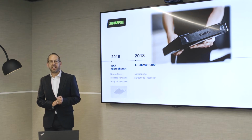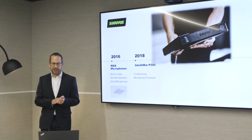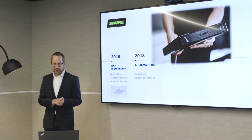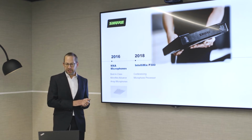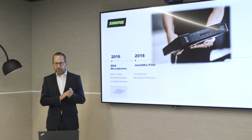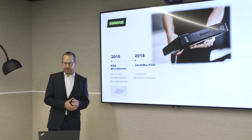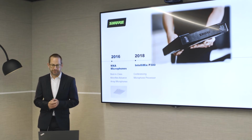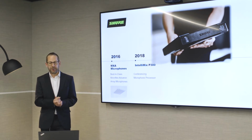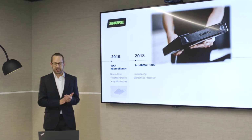However, the introduction of these game-changing microphones illustrated just how archaic off-the-shelf DSP treatments of microphones were. Shure once again innovated, this time in DSP technology with the introduction of the IntelliMix P300 conferencing microphone processor. A hardware processor that easily handles this new generation of microphones while providing ease of deployment and simple connectivity for conference spaces the world over. The IntelliMix P300 also brought Shure networked audio encryption between the microphone and DSP for those users concerned about keeping conversations private. Again, another industry first.